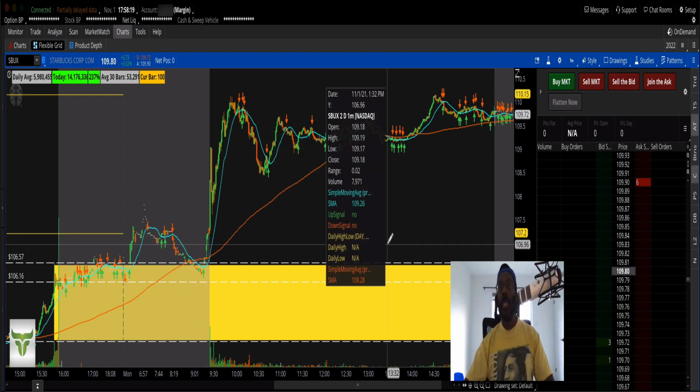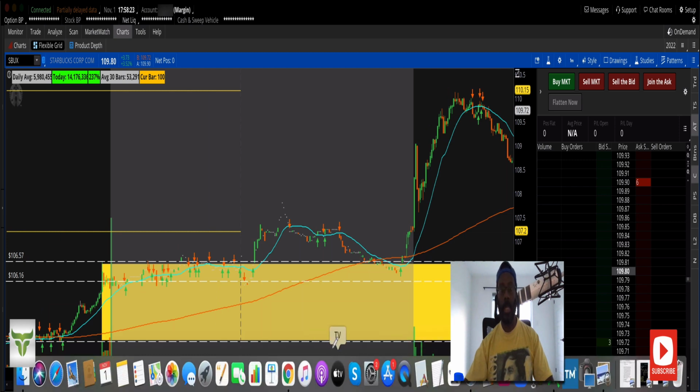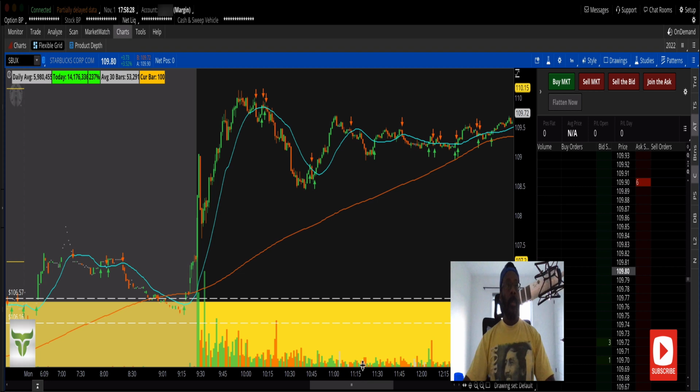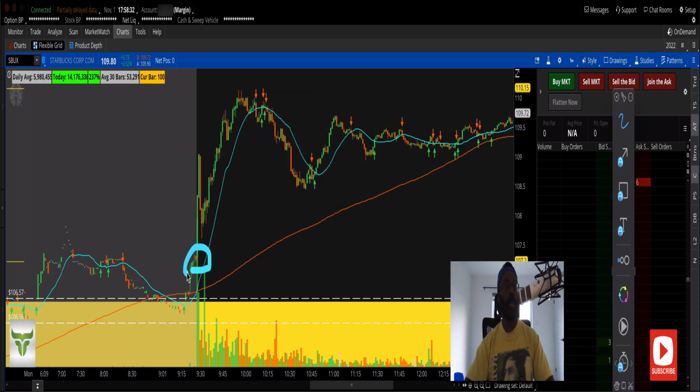So let's open these candles up here so that you can see it a little bit better. So where did we open up? Just above the box. Great position to open up, above the box, because when we open up just above the box, we're going long, and we're going to stay long most of the day. All right, so we're going to rip.